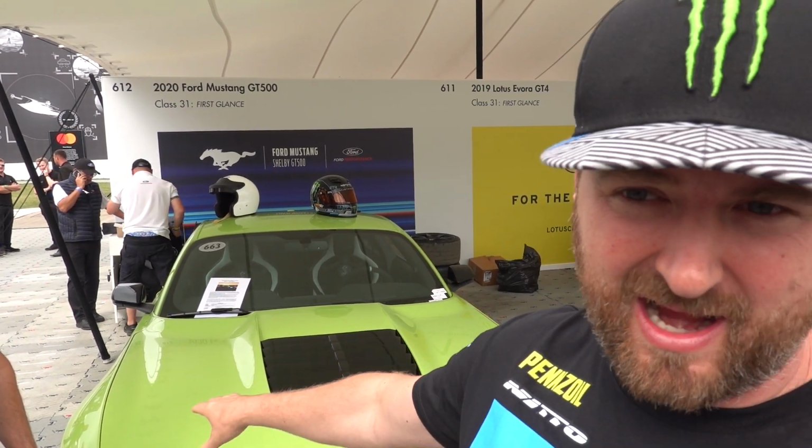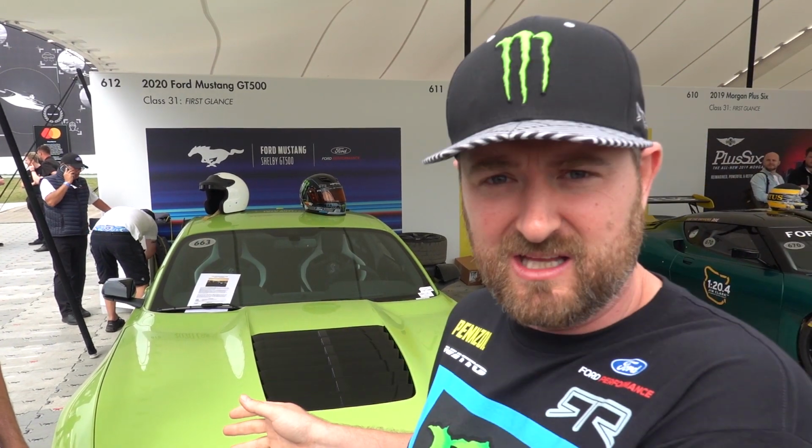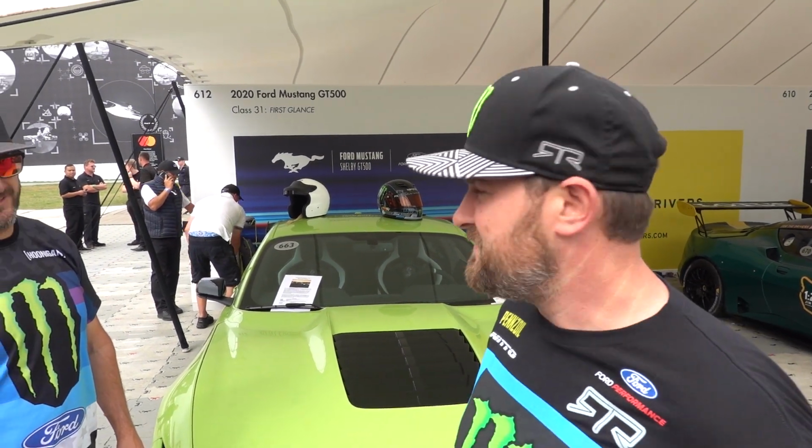The brakes on this thing are absolutely massive, and I'm a proud owner of a Ford GT, and this car seriously gives me the driving experience that car gives me.